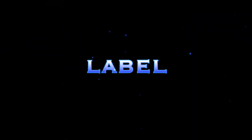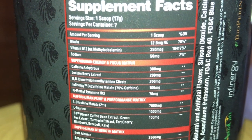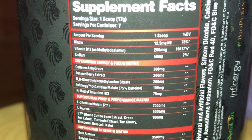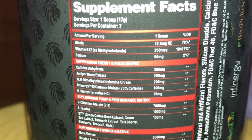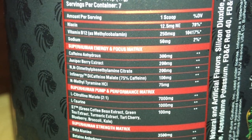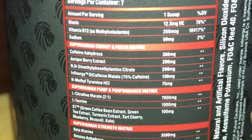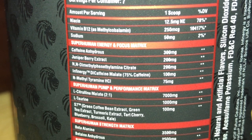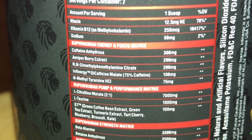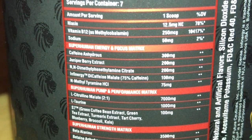All right, so let's get into the label time. 17 grams niacin, 12.5 milligrams vitamin B12, 250 micrograms sodium, 50 milligrams. Not really much to write home about there. Superhuman Energy Focus Matrix: caffeine anhydrous, 300 milligrams, immediate energy. And you've got juniper berry extract, 200 milligrams. Nice exotic stim there. N-dimethylamine citrate, 200 milligrams, another exotic stim, going to help with overall performance. You have Infinergy, 100 milligrams, 75% caffeine, obviously it's malate, so it's going to be a slow, sustained type of energy. You have N-methyltyramine, 75 milligrams. It's going to pair up very well with all these other stims in here.